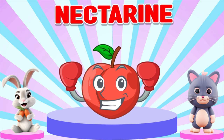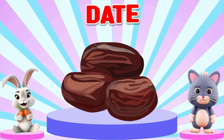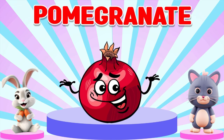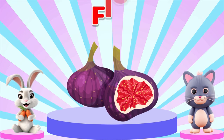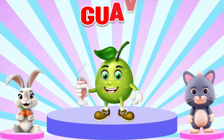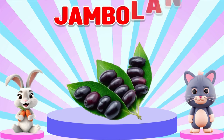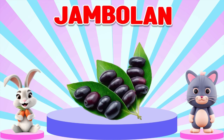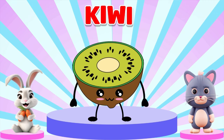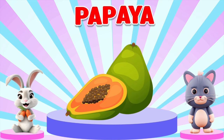Nectarine, nectarine. Date, date. Pomegranate, pomegranate. Fig, fig. Guava, guava. Jambolan, jambolan. Kiwi, kiwi. Papaya, papaya.